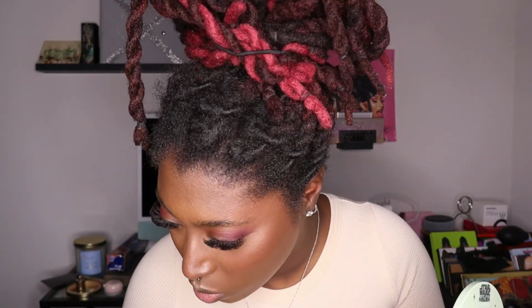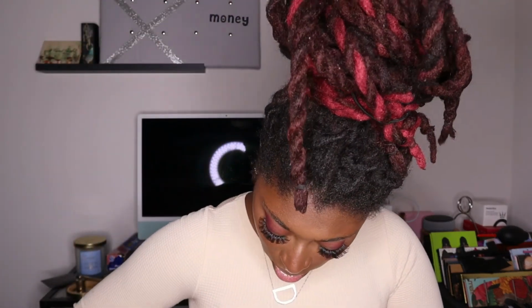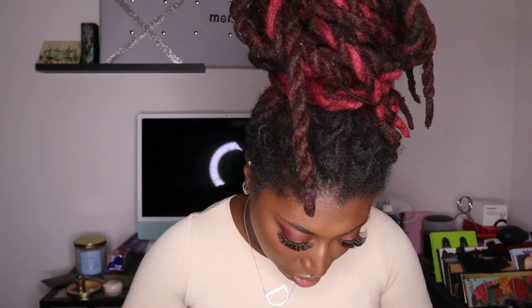I'm gonna go in with one more brush. Does this have concealer in it? I think this may have had concealer in it at some point. This is an M124. It's just a flat brush. Now that has concealer on it. Not this one. Okay.